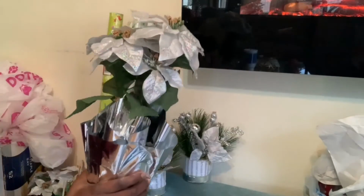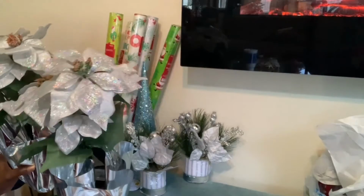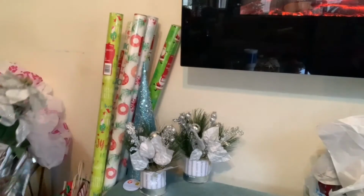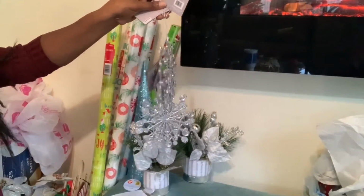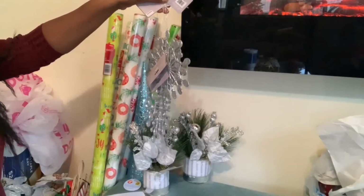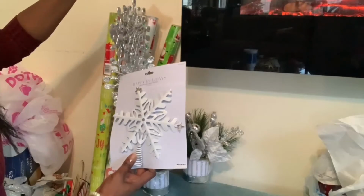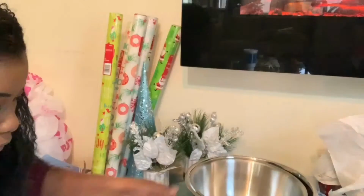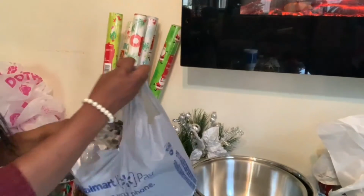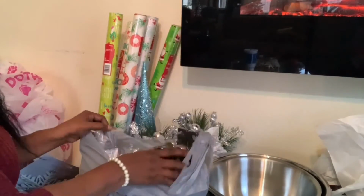Got 2 silver poinsettias. These were $1.50 each. I got some more tree ornaments, again glitter and rhinestone. It's going to be very fancy. A snowflake tree topper, 50 cents. I'm going to look at a few more Ross and Walmart finds.